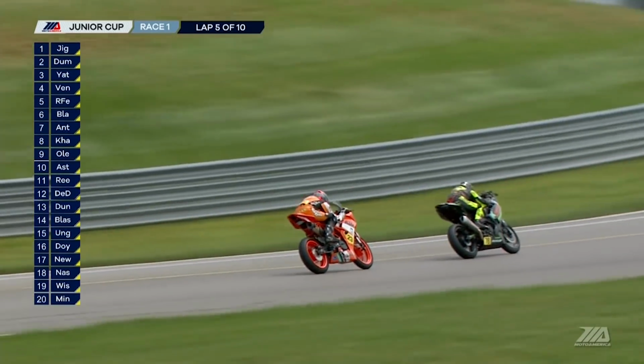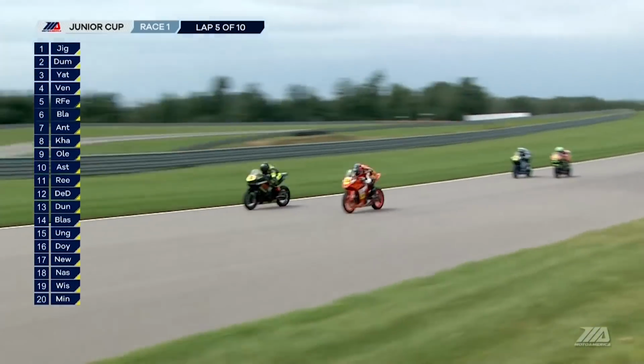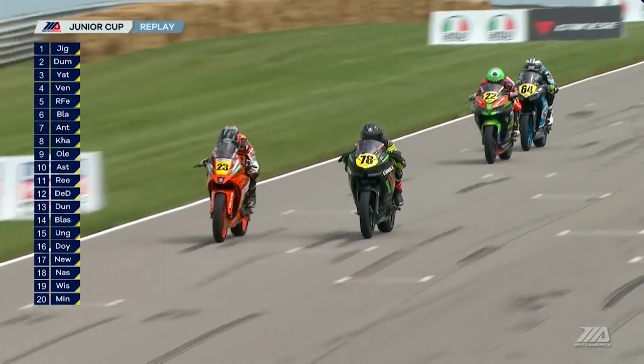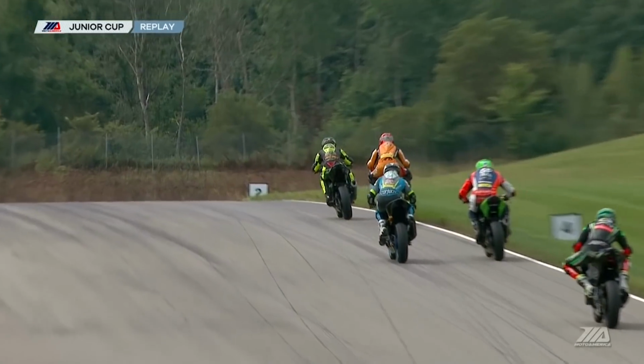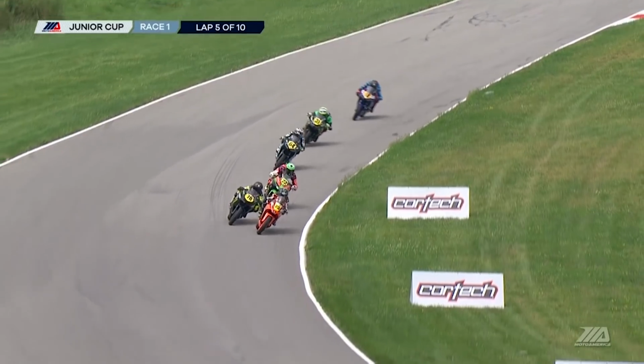And by the way, what we didn't see over the crest of the hill was Jigalov actually got around Dumas before the start-finish line. So had that been the last lap of the race, it would have gone to Jigalov by 12 thousandths of a second. Yep, great call, Greg. That's exactly right. He's going to put that in. Damian, as young as he is, he's again another kid that's got a lot of racecraft.